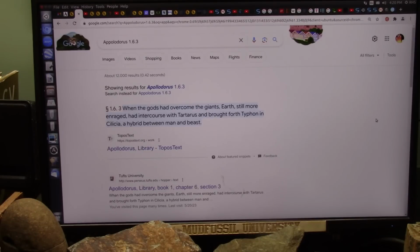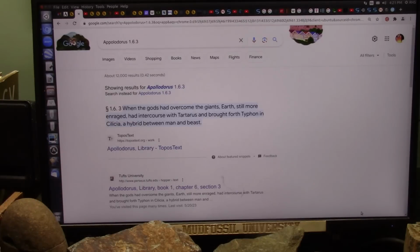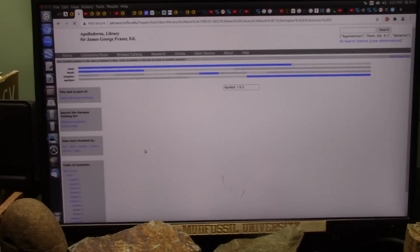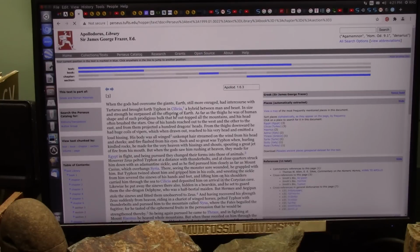Apollodorus 1.6.3. Apollodorus wrote in the early BC, I think it's 180 BC, something like that. He was far back there. Now, he wrote what the ancient ones wrote before him. He said, when the gods had overcome the giants, Earth was still more enraged and had intercourse with Tartarus and brought forth Typhon in Cilicia, a hybrid between man and beast. And if we go into this, the text says, in size and strength, he surpassed all the offspring of earth.